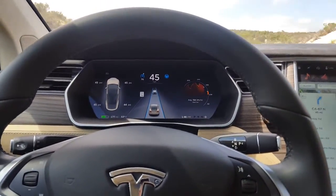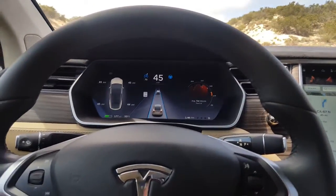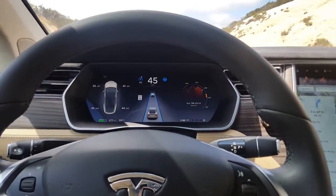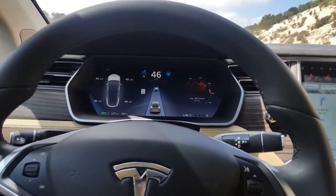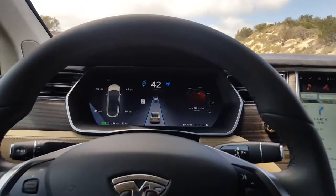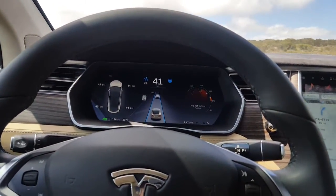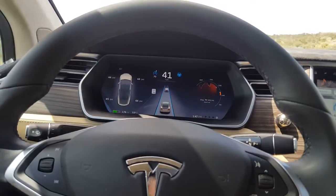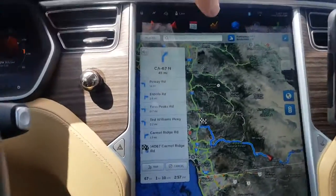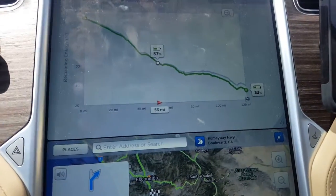When we were going up the hill, I was doing 54 miles an hour following a truck, trying to get a draft, and we're burning over 950 kilowatts per hour, doing about 54 miles an hour. The hills are very, very steep going up. And of course I have it on autopilot, so I can use two hands.